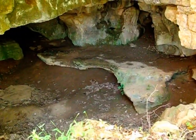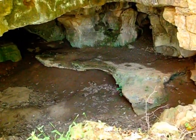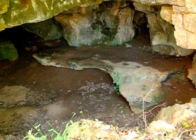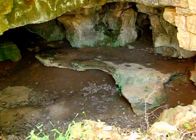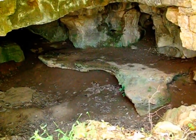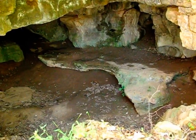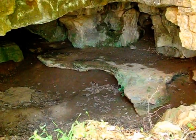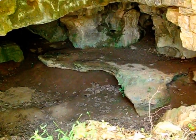Alrighty, and here we are at the entrance to not Grindstaff Cave. This is Laurel Springs Cave. We pass it along the way to the Grindstaff Cave entrance, and it actually is a decent little cave. It's about 500 feet or so. It's got a few climbs, got some pretty formations and everything in it, but we're going to be going to the Grindstaff Cave today, so we're going to go ahead and continue along the trail.